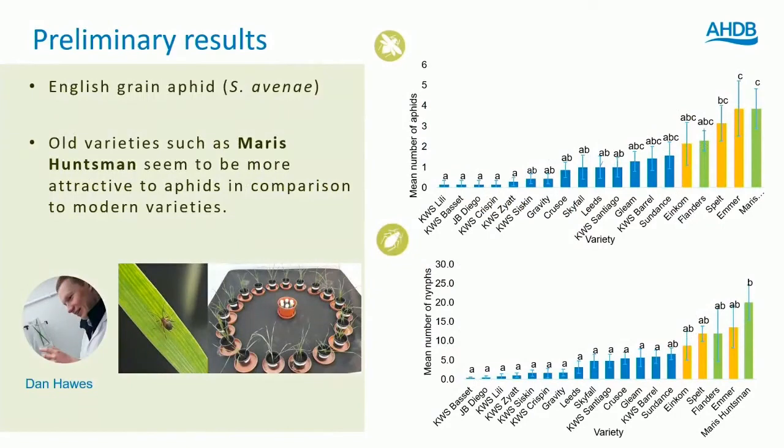And I'm doing this assay because someone else, Dan, already did a similar experiment, and it's not published, his work, but he found some interesting results with the different colors. So the blue ones are modern semi-dwarf varieties that at the time he did the experiment were all in the recommended list from AHDB. And the yellow ones are heritage winter wheat. And then the green ones are old varieties that were grown, as I said, in the 70s and 80s.